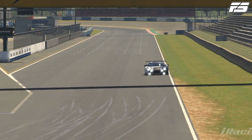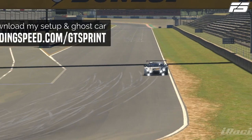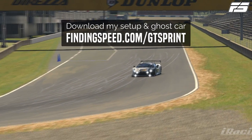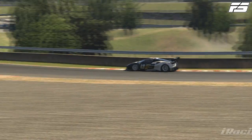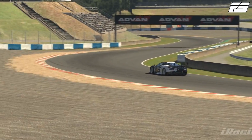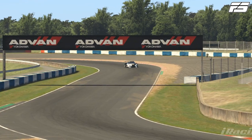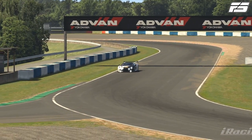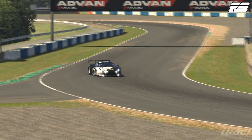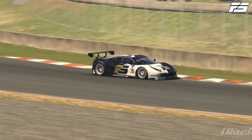I really hope this guide's been useful. Don't forget to download my ghost car and set up for the Ferrari. Give them a try, see how you get on. Have a really good week of racing here. It's a really, really fun track to drive, but there's a couple of particularly challenging corners that are really going to keep you on your toes.